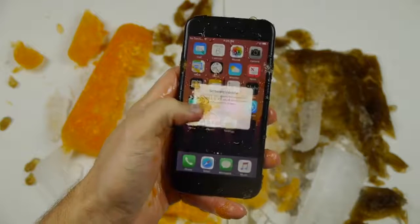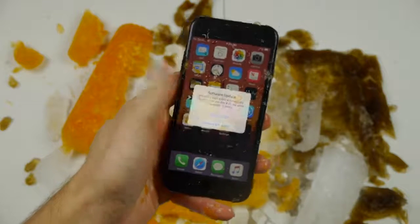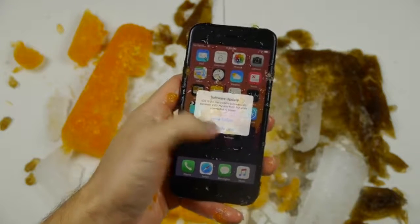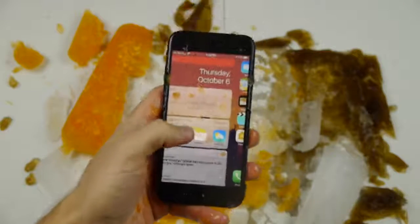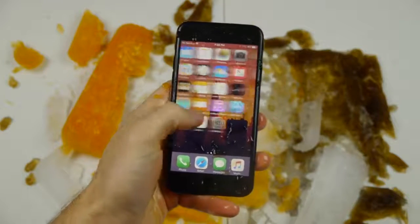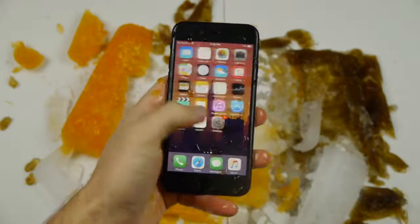So again, with the software, I think this one is showing me the most lag out of all the phones. So as you guys can see, I can't even go with that. This one definitely seems to be the coldest for some reason. And I don't know if it's just too much of the liquid, but I am receiving a little bit of a delay here in response.